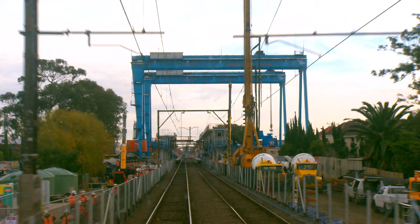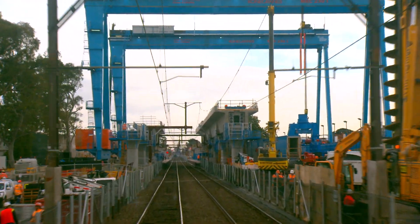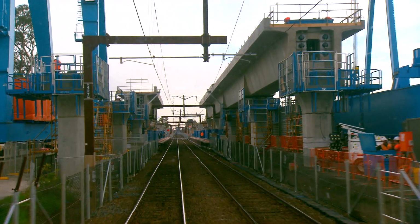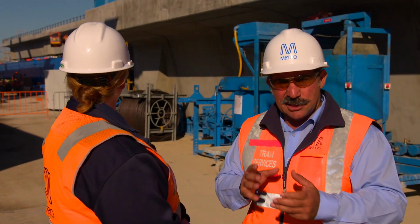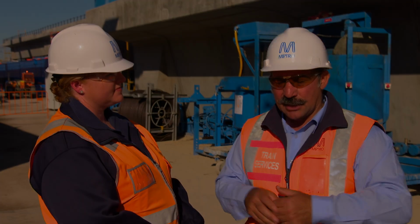And how fast will the straddle carrier move? The straddle carrier moves at around 2.5 kilometres an hour. So drivers from the ground will probably not notice it moving. It actually takes 6 to 8 hours to load up an elevated section and place it on the viaduct.